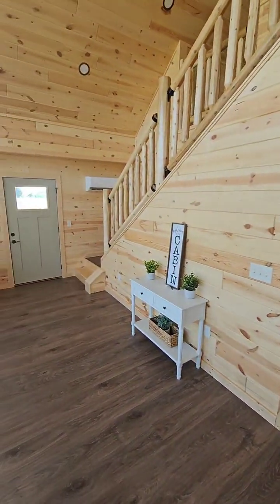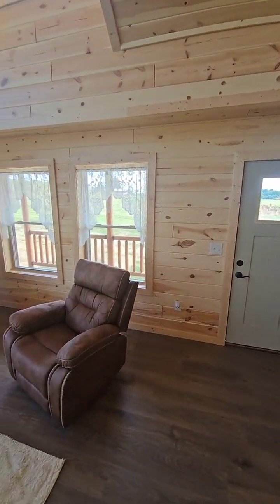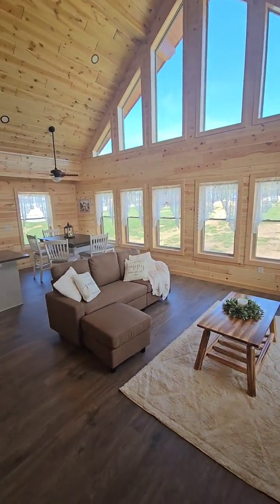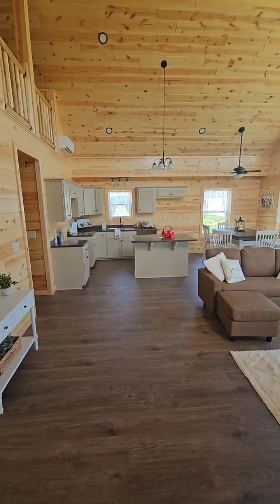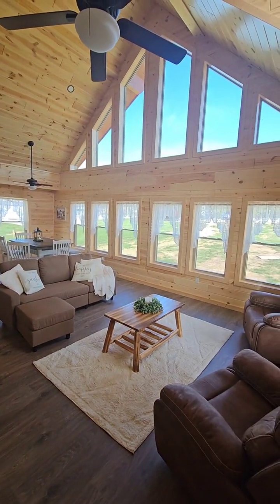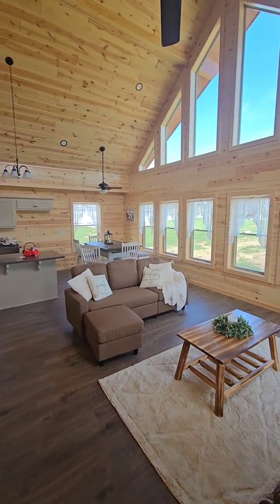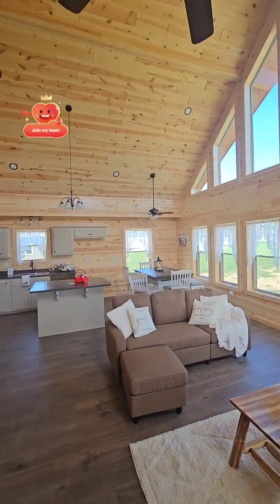This one is called the Gatlinburg. The website is AmishBuiltCabins.com. This one is so new, we don't even have it on the website yet. We just started promoting this one, and we already got people calling from all over the country wanting this cabin. So people know quality when they see it. That's why my job is just to show and tell, guys.